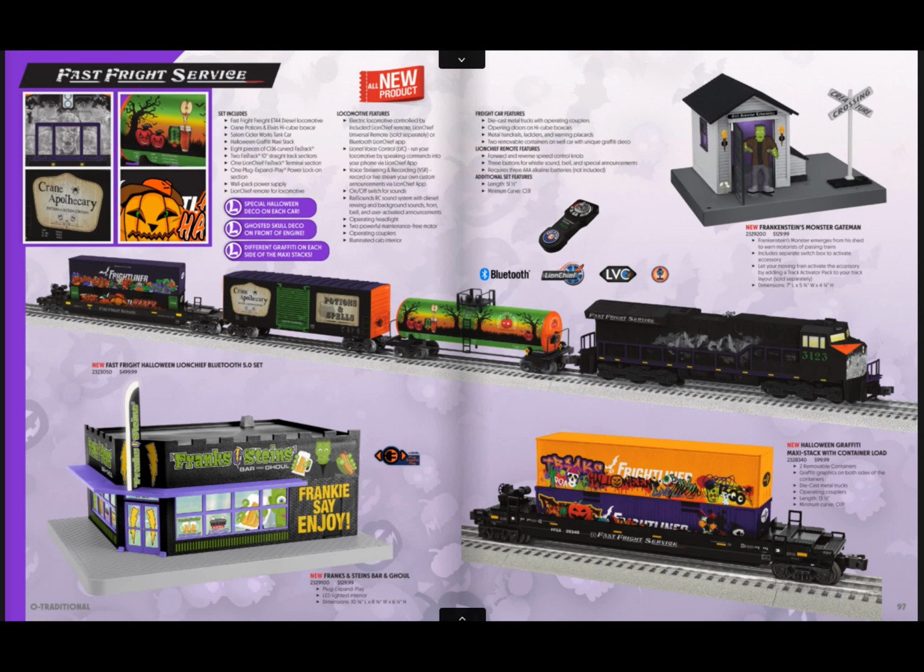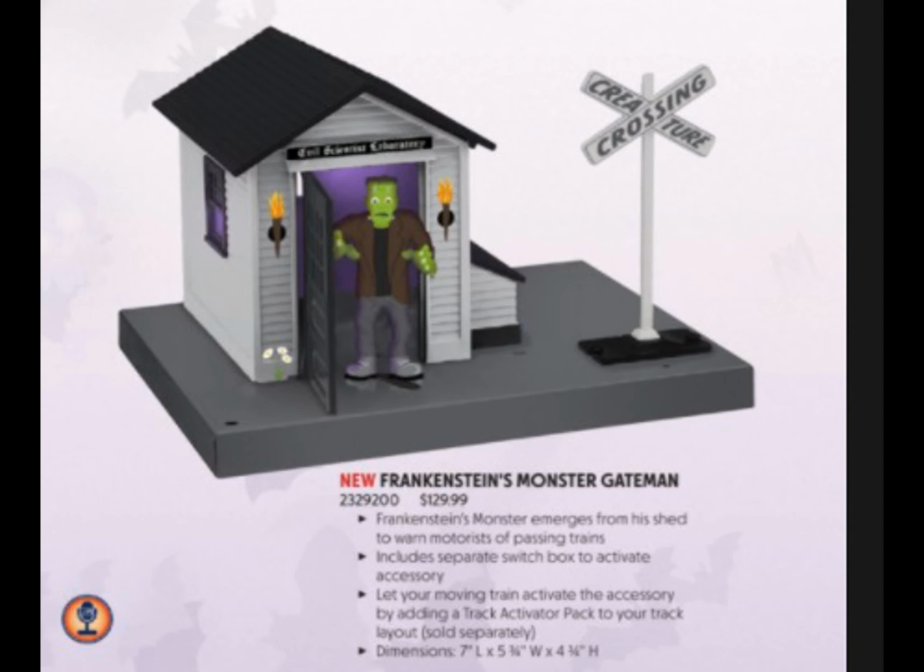Oh my god! Now we've made it to the Halloween stuff. Hopefully Lionel can release it by October, but they really are not the scariest types of Halloween decorations. At least they're using my idea for a gate man with a scary guy who just pops out. Okay, he's not that scary.